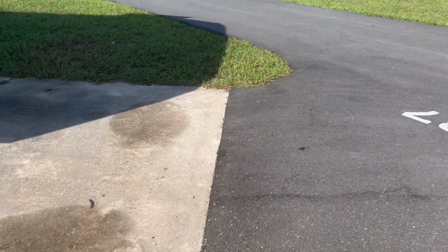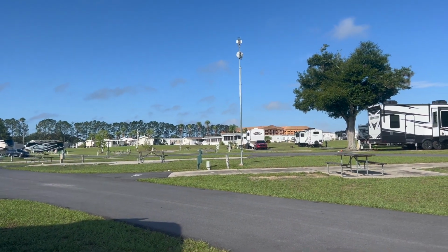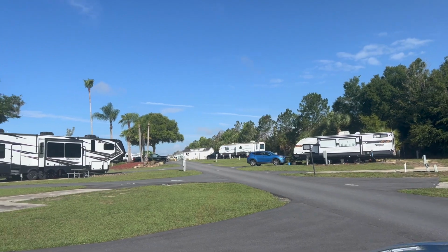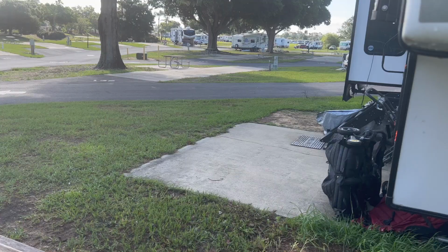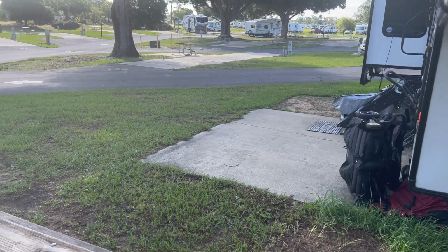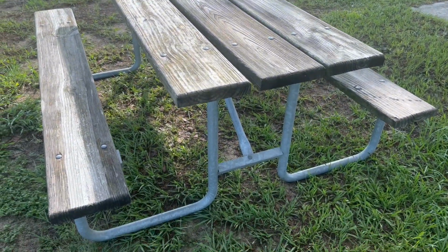We have an upgraded site that has concrete, and I'll show you what one of the other sites looks like on the other side. They also have housing all the way around that you can purchase. We even get our own little concrete pad. And don't mind the stroller, that one's gonna get sued. And you get a picnic table with these deluxe sites.